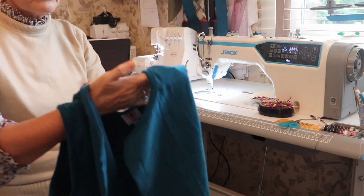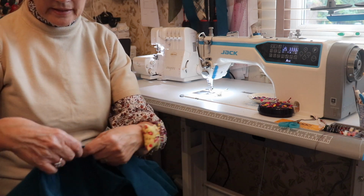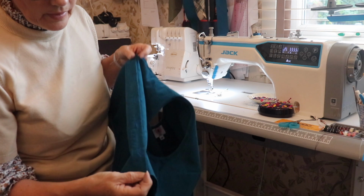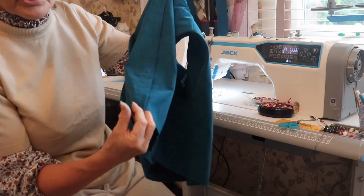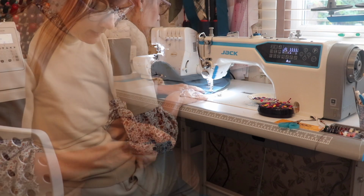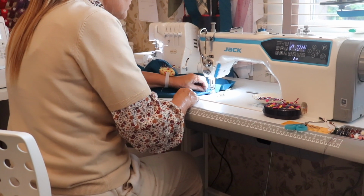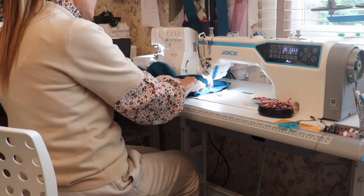So just about got the bodice done. All I'm going to do now is, I've done the buttonholes, done the binding. I'm just going to lay the button band over each other and just do a little row of tacking stitches there just to hold it together while I attach it to the skirt. So I'm just going to pin it. I'm just going to tack the placket just within the seam allowance, just to keep it in place until I attach it.